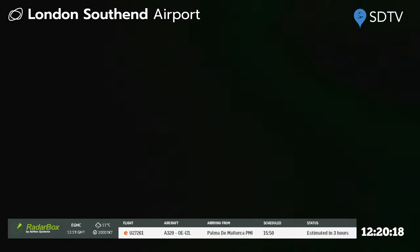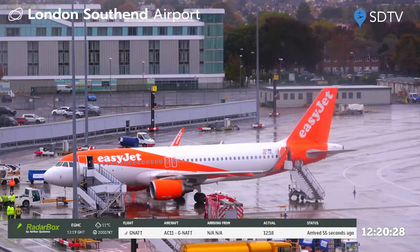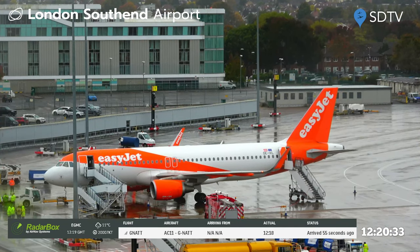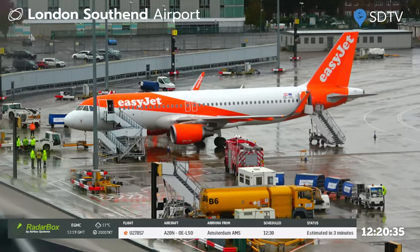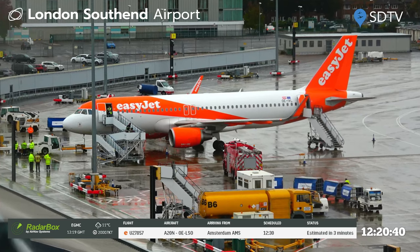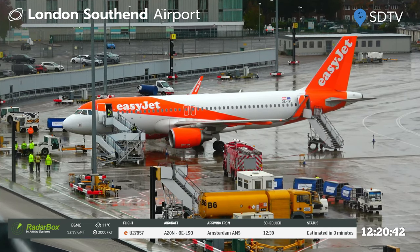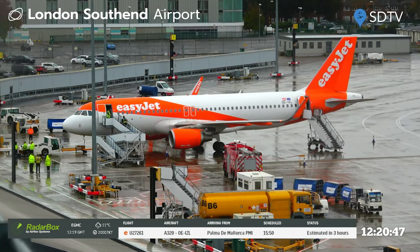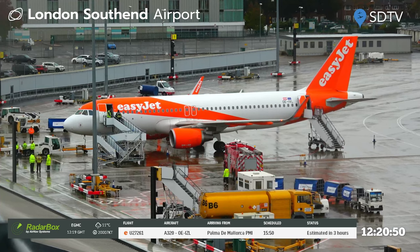Waiting on the turnaround, guys. Even with the covers, it's always the lens. Rob Nicholas saying a bit wet, only a little. We've been out in a lot worse.